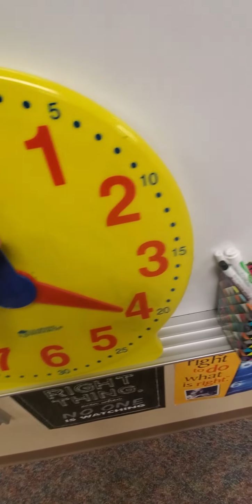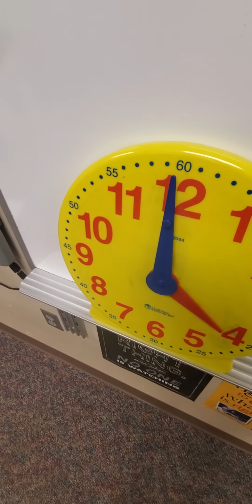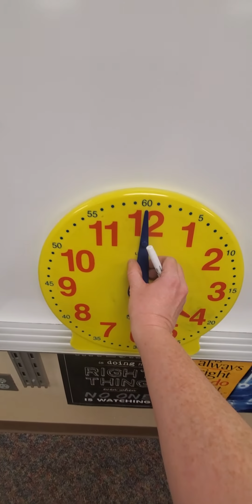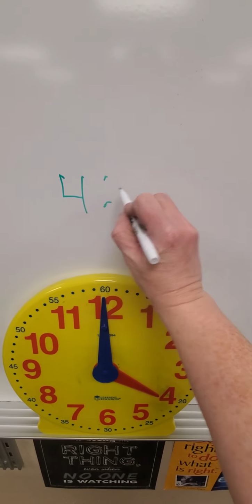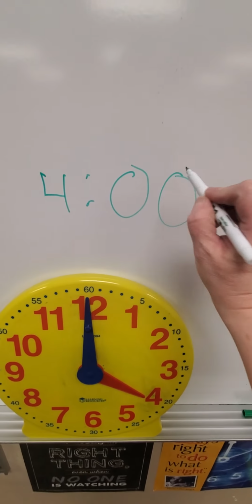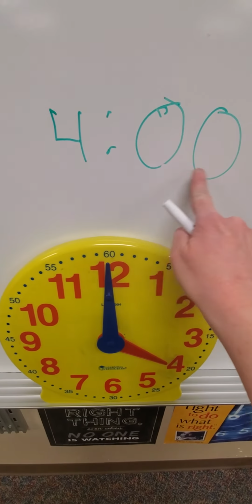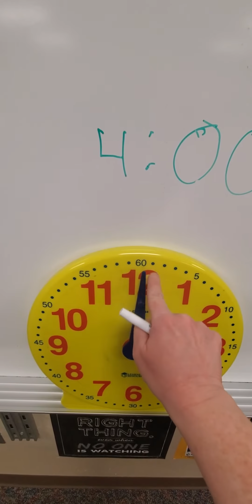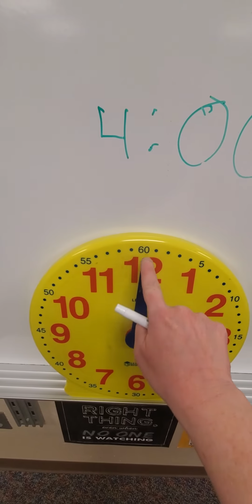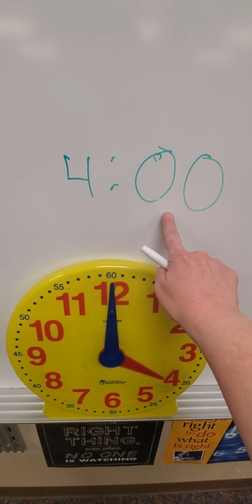Now, the other thing that you will want to know is how do we write that? So we're going to go over to the whiteboard here, and I'm going to show you how you would write this time in a digital format. This is what you might see on your alarm clock or on your phone. This is the hour pointing to the 4, and we say these zeros are the minutes because it's pointing straight up at the 60. We actually don't write 60. When we get back up to the top of the clock, after 60 minutes have passed, we start over with the new hour, so we write it as 00.